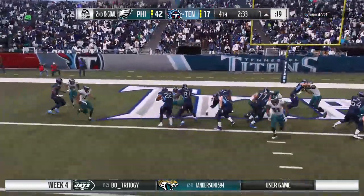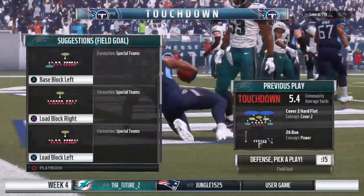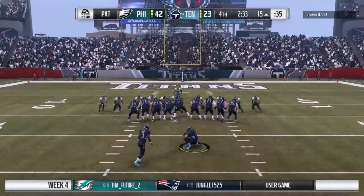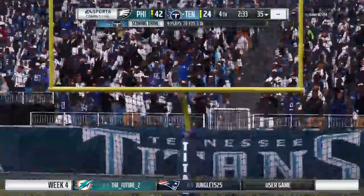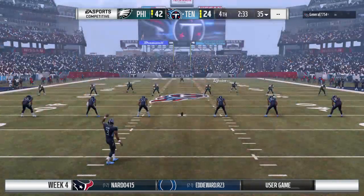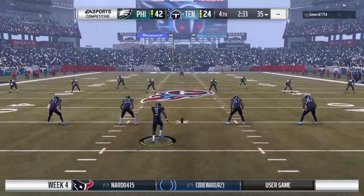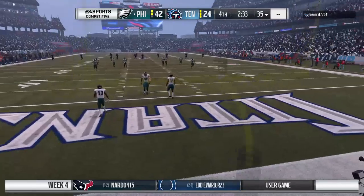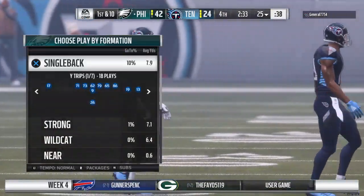Trying to punch it in with Henry. And he will take this one in for a Titans touchdown. Derrick Henry, his third touchdown now on the year. And the Titans are able to close the gap just a bit. The kickoff team on the field now as they will send this one away. And they will not get a chance to return this one as it's through the end zone for a touchback.